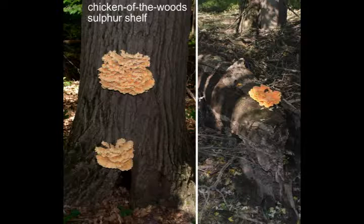Our next example has a common name of chicken of the woods or crab of the woods because of the way some people think it tastes. It can also be called a sulfur shelf because of its color. It is not very common. It can grow on living or dead trees. If it grows on a living tree, it causes a brown rot in the heartwood.